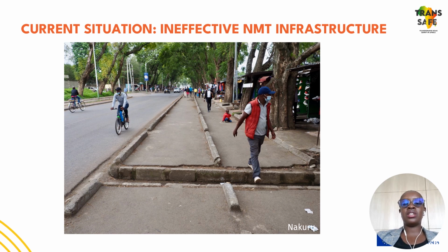For instance, this is a street in Nakuru. We have a walkway, we have a cycle track, and we have the carriageway. As shown, the pedestrian on the walkway has to jump across the drain gap that has been left. And this is not an ideal way of providing drainage because it makes that footpath discontinuous. That means that footpath cannot be used by someone who is living with disability or a young child who may not manage to jump across the hurdle.